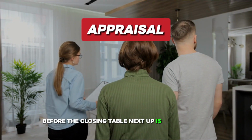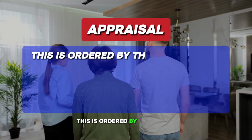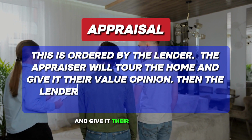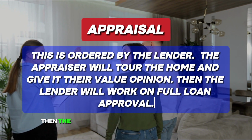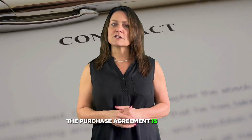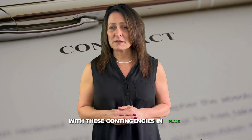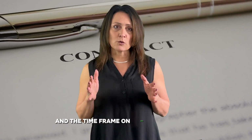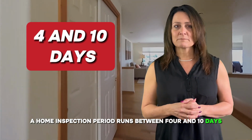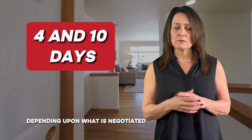Next up is the appraisal. This is ordered by the lender. The appraiser will tour the home and give their value opinion. Then, the lender will work on full loan approval. The purchase agreement is written with these contingencies in place and the time frame in which they are due. Typically, a home inspection period runs between 4 and 10 days, depending upon what is negotiated between the buyer and the seller.